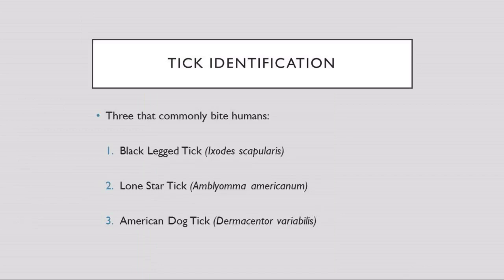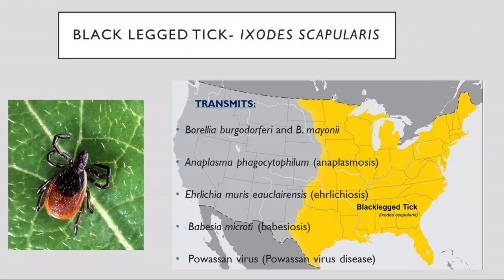So the 3 main ones I'm going to talk about, and I think for our purposes in the scope of this talk, we'll focus on the ones that most commonly cause disease in humans. So that's going to be your black-legged tick, your Lone Star tick, and the American dog tick. And then there's a couple I'll mention, but not go too in depth about.